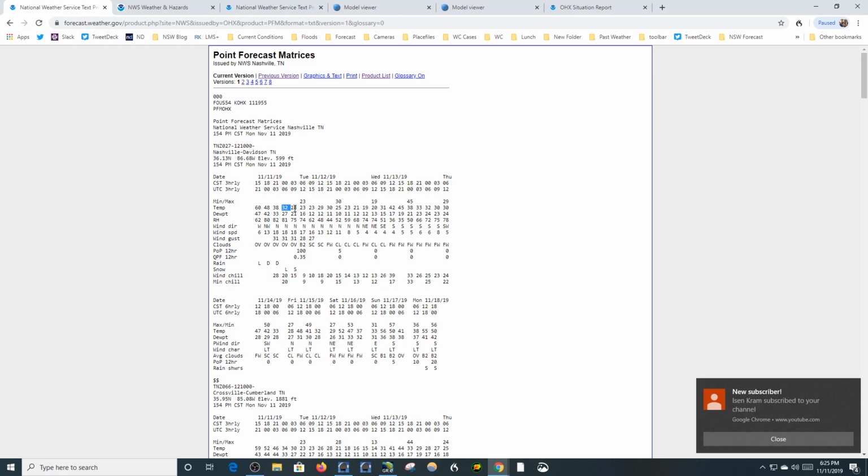And then by 3 a.m. we'll hit 28 degrees, and by 6 a.m. we'll hit 23 degrees. The concern isn't so much that we'll have any snow accumulation. The concern is that we're going to have some of this stuff start to freeze. And the bridges and the overpasses, which will cool a lot faster than the ground, will start to freeze first.